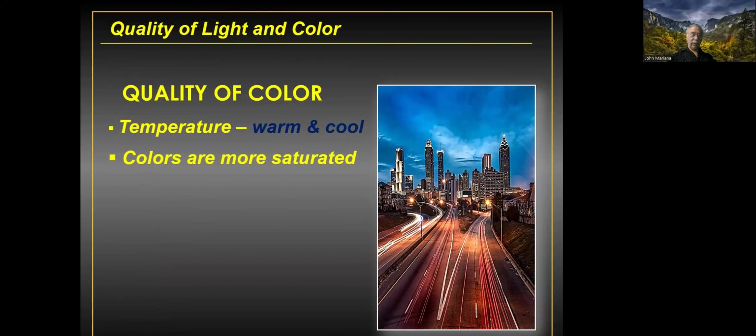Quality of color, the color itself is so important. Is it warm? Is it cool? Colors are more saturated. The more saturated, the more interesting the image. Shot this down from Jackson Street Bridge in Atlanta, late day, and you have a long exposure so that you get those red taillights and headlights from the cars going along. But the darker area of sky allows those buildings to stand out three-dimensional.